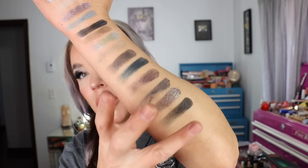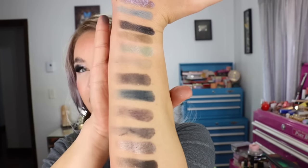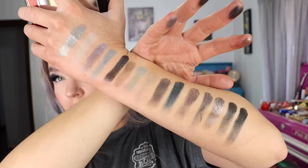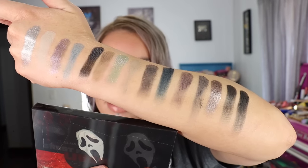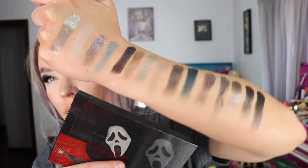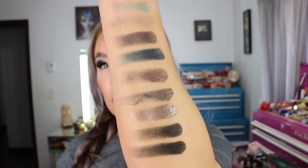Oh, my camera is trying not to focus. But I do really like the tones in here. I just wish it was a one and done for me as well, but it just isn't. Great formula, though. So that is the Glamlite, what officially are they calling it? The Ghost Face Palette for Face and Body is what it says. So I'm guessing some of the shades are not eye safe. Usually when they throw face in there, like on an eyeshadow palette, there's some shades that probably aren't eye safe, but look how pretty those shimmers are. So there's that guy right there.